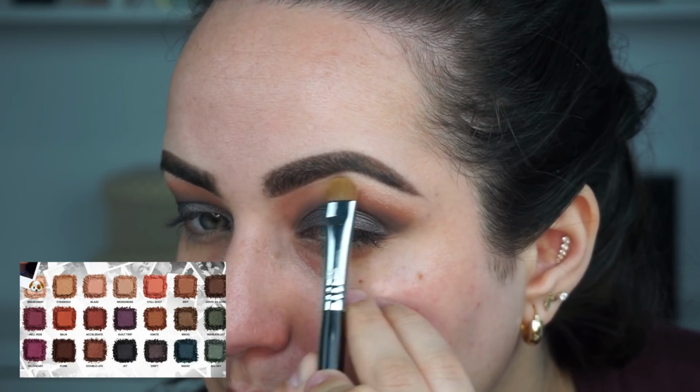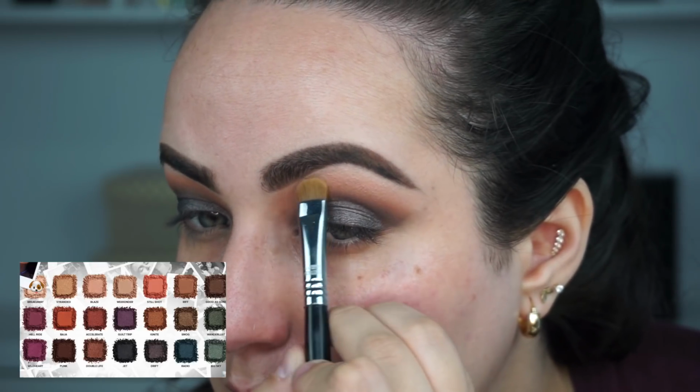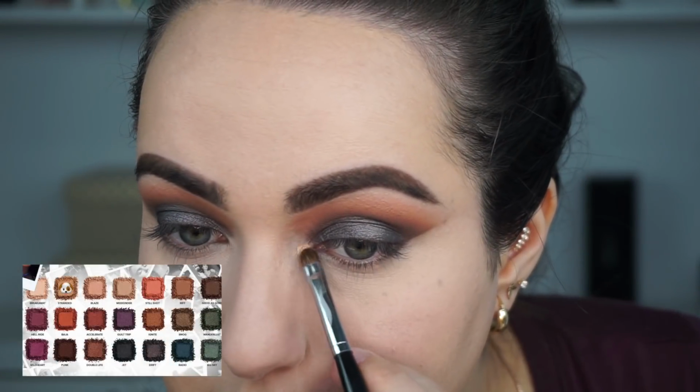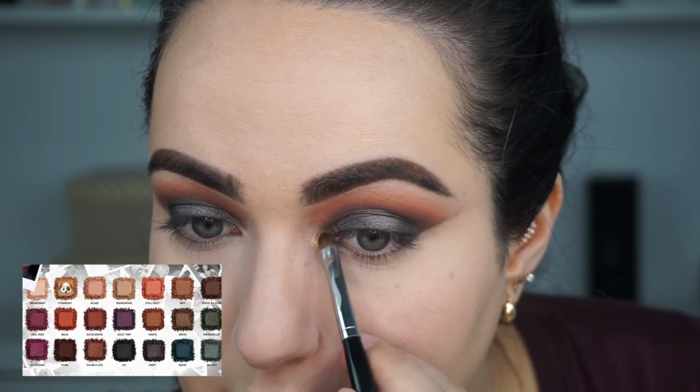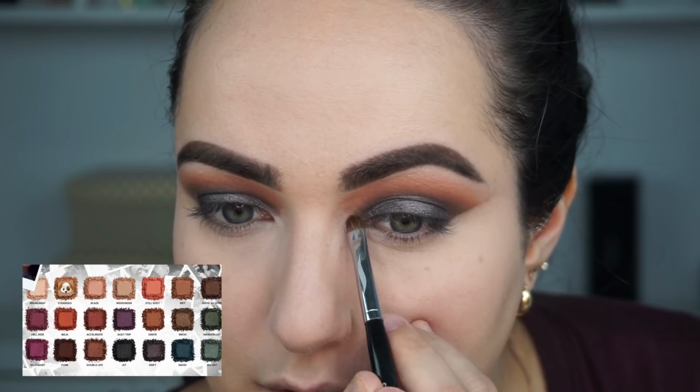Here I am grabbing my Sigma shader brush. This one is the E55 and the color Breakaway, and I'm putting it as a highlight right underneath my brows. Then I got my Sephora Collection number 18 brush, and the color I'm using here for my inner corner highlight is called Stranded.